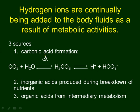All right, so sources, carbonic acid formation. So when you're doing things like breathing, transporting, what are you transporting when you're making bicarbonate? You're transporting CO2. Remember, oxygen is carried on hemoglobin, but most of the CO2 is carried as bicarbonate. And then inorganic acids made during the breakdown of nutrients, like proteins we talked about in lab last week. So when you're breaking down proteins, you're making acidic compounds, like uric acid.